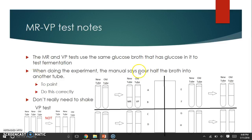When you're doing this experiment, it's important to note this, so pay attention. The manual says to pour half the broth into another tube. This is the diagram that you want to be looking at, so you want to do this correctly. This is the new tube. You're going to put your microbes in the MRVP, and then let them sit overnight, and you'll come back the next lab day. And this is going to be your old tube that you used. Then they're going to give you a new tube with that next lab day.